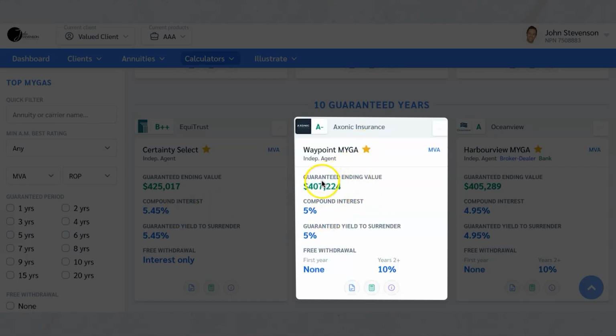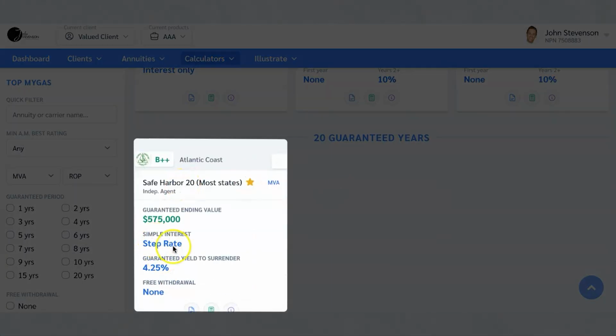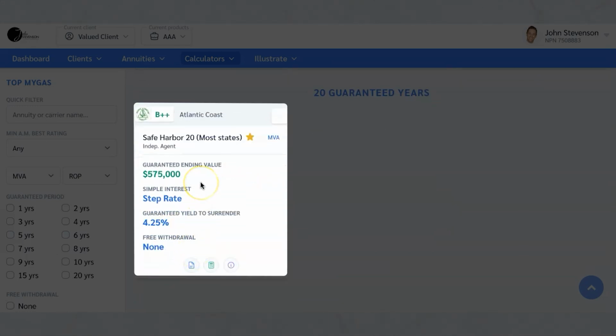Of course, the difference in the guaranteed ending value is quite a bit less, but still, you get that A rating status. All right, 10 years. Let's see, 20 years, Atlantic Coast, step-up rate. The average guaranteed yield to surrender, though, is a 4.25. So not bad. The guaranteed ending value of $250,000 would grow to $575,000.